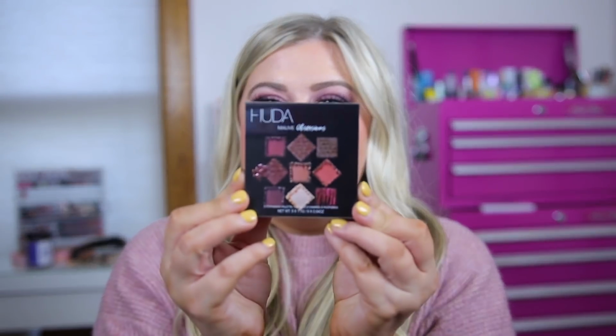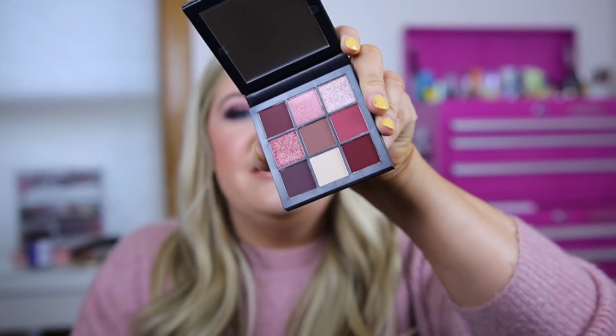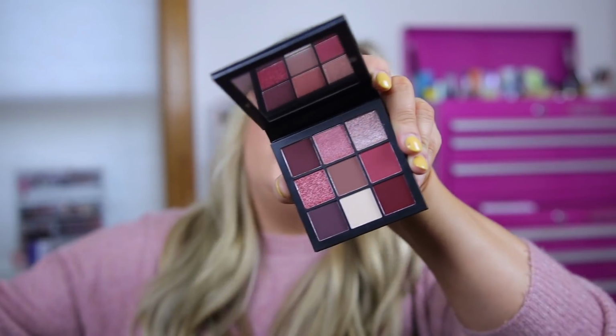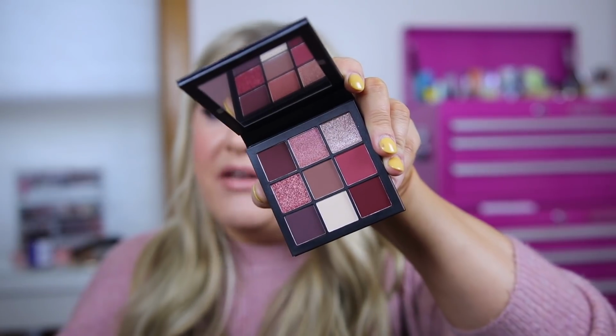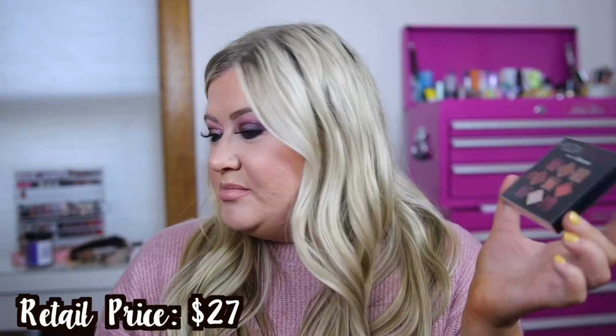Okay, and then lastly, I got a Huda Beauty Obsessions palette, the Mauve Obsessions. And Ipsy always sends these. Oh my gosh, I feel like I've gotten every color already from them. I'm pretty sure I have this one as well. This is what it looks like. I'm not the biggest fan of these. They're nice for a quick, easy look, but they're just not my favorite small palette like this. I even prefer ColourPop over these. But yeah, it does retail for $28, so it pretty much pays for the bag if you're getting the Glam Bag Plus, which is $25.